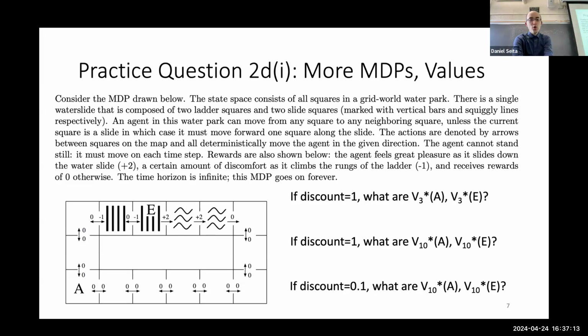All right, so the rewards are shown. The agent feels great pleasure as it slides down the water slide. So you get +2. You get +2 here and +2 here for the next time step. A certain amount of discomfort as they climb the rung of the ladder. So if you're over here, then you go here, you get a -1. Then you go here, you get a -1. Then here you get a +2.